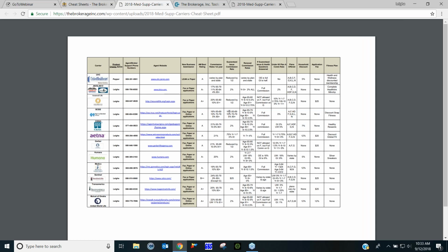It is worth noting that Blue Cross Blue Shield does not. Blue Cross Blue Shield of Texas offers the same commission whether they are underwritten or open enrollment or guaranteed issue. It's all the same commission. There's no commission on a Plan A. So sometimes they pay a Plan A commission, sometimes they do not. So that's information that's really, really nice to have if you have a client you're writing a Plan A for.